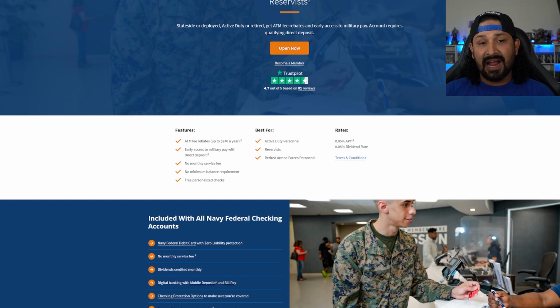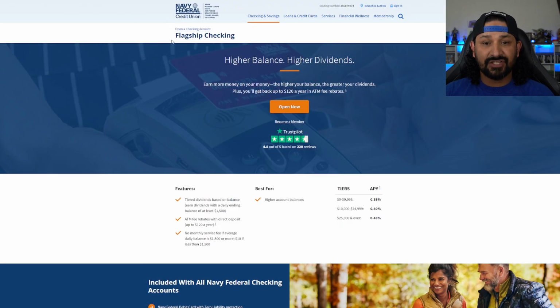The account that I want, however, is the flagship checking account, which I'm going to be getting right after this. It's higher balance, higher dividends. That says everything you need to know right there in terms of what this account is for: earn more money on your money. The higher your balance, the greater your dividends, plus you'll get back up to $120 a year in ATM fees.